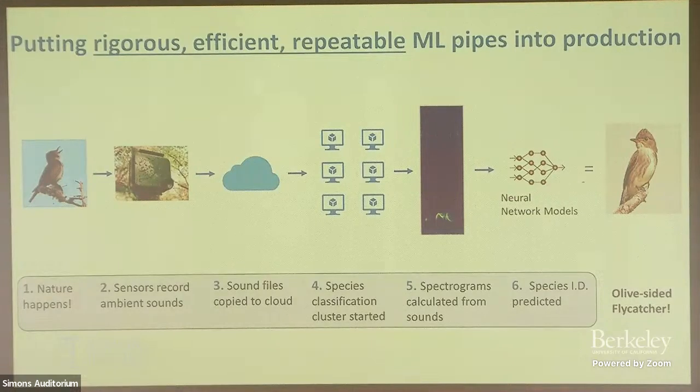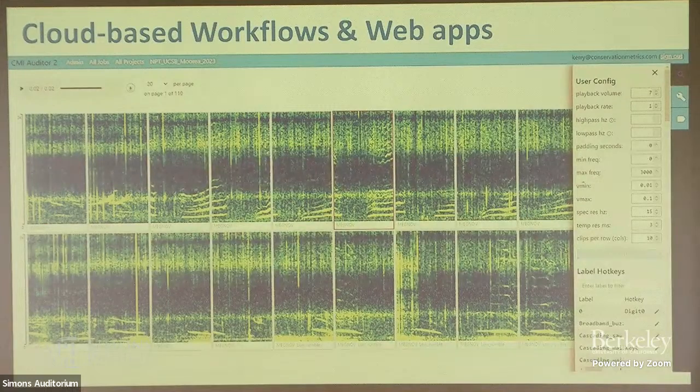And really all of that is just to give you a picture of how we're using machine learning and acoustic monitoring to answer questions for managers on the ground. We process most of our data primarily in the cloud. We use Azure for storage, and we have our own cloud-based web app. This is an example of the web app.